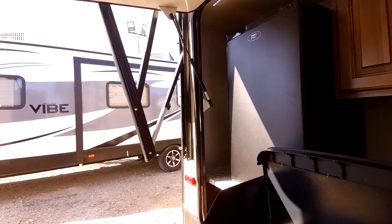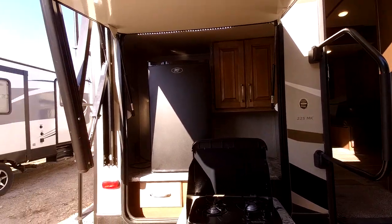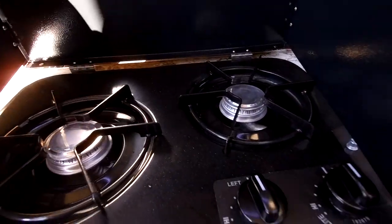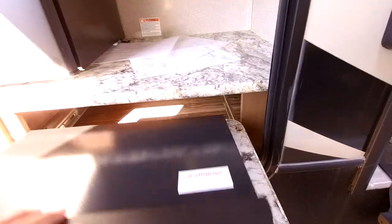Really great thing about this one is that it does have an outdoor kitchen, so if you want to enjoy the great outdoors, or if you just prefer not to cook inside, you have a 2-burner propane burner right here, and it has these guards to help protect you from wind. That way it doesn't blow out your flame. And also you have a little counter space here to help prep to get food ready.